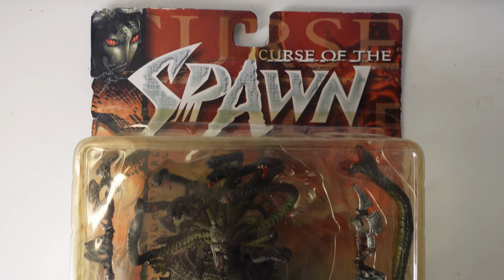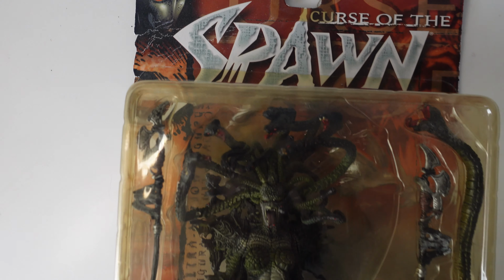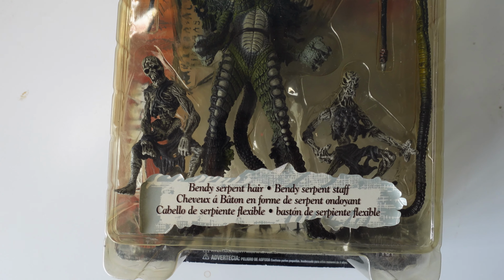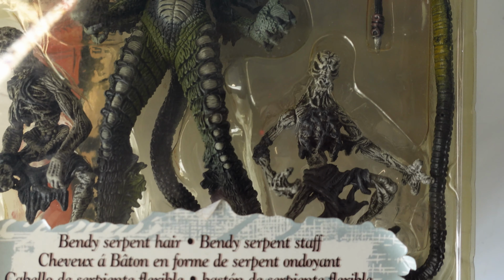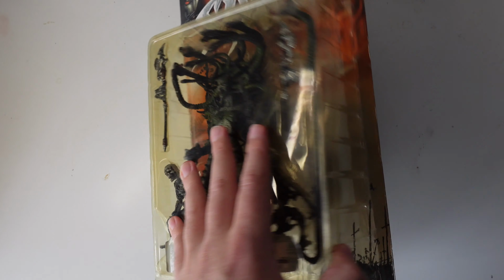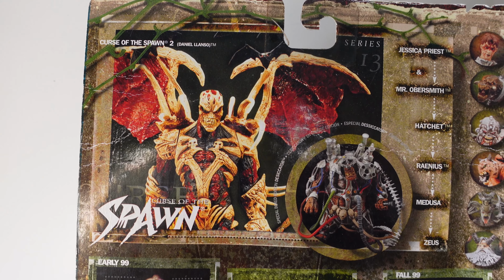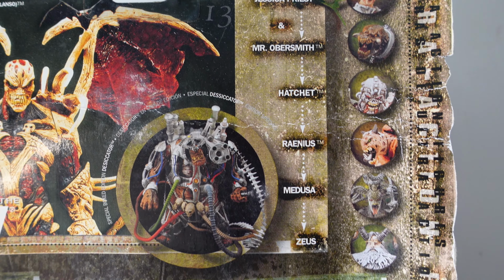Alright guys, so we got Medusa here, and her little art piece up here looks sick. Unfortunately the box is a little bit damaged, but other than that it's pretty pristine, just like Hatchet. We've got bendy serpent hair and bendy serpent staff. So those are some of the key features in this one. And then we've got the advertising on the back, of course.